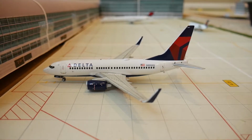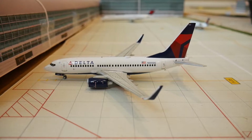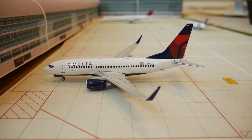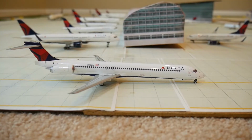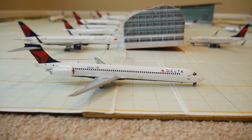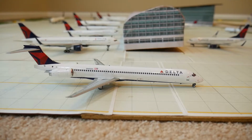Also just arrived and is currently deplaning passengers, we have this Delta 737-700. He just arrived from Orlando, and he's going to do a turnaround flight out to New Orleans. Next up, and also just arrived, we have this Delta MD-90. He just arrived from Raleigh-Durham. He's going to pull into the gate and do a turnaround flight out to Philadelphia.